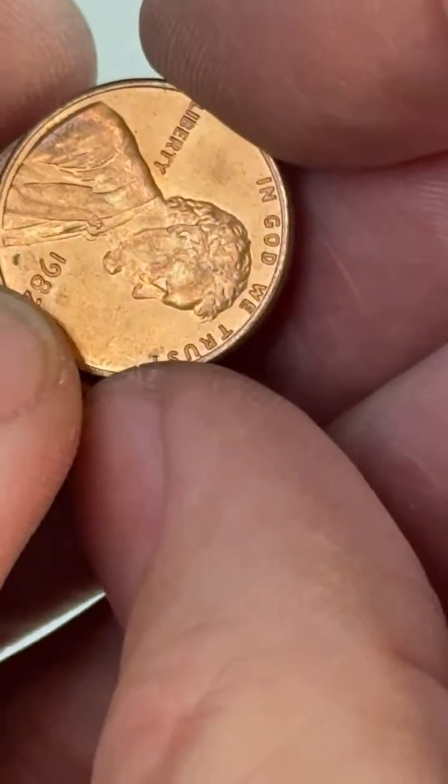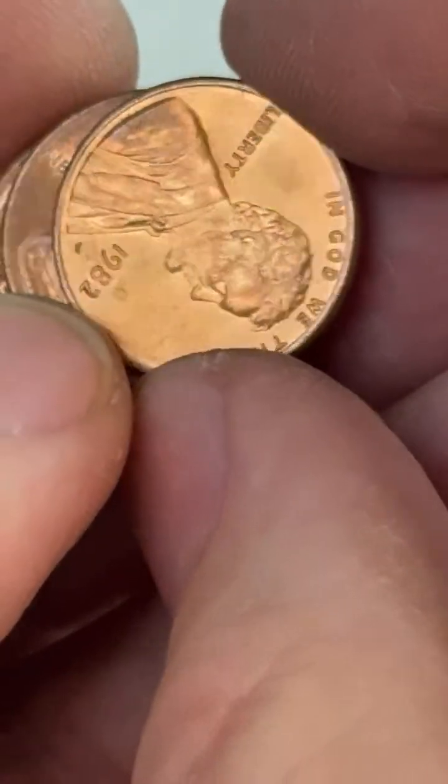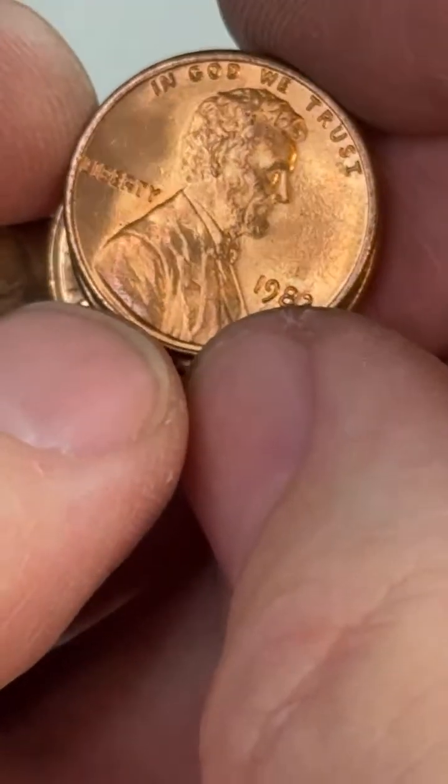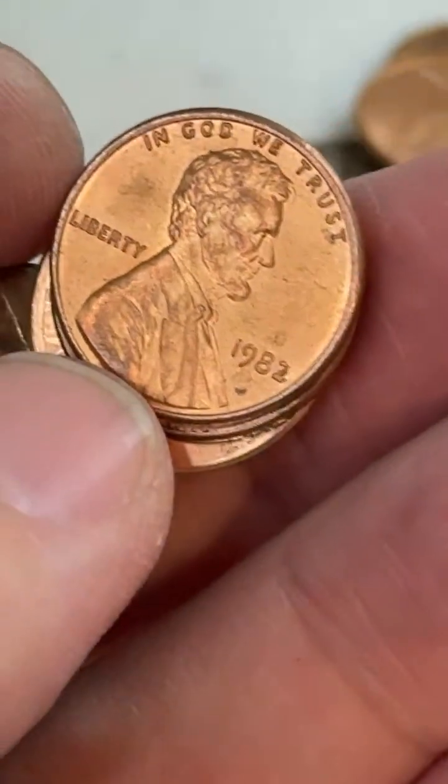Have one with copper outside and zinc on the middle. Oh, look at this baby here. There's an 82 copper. It's got the large date on it. I swear that with the 10 billion of these made, there's got to be.